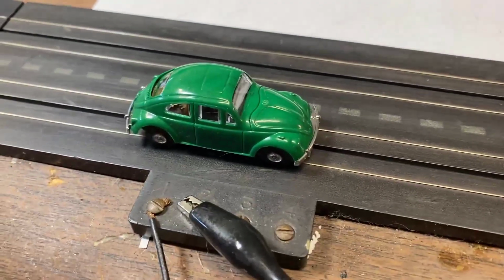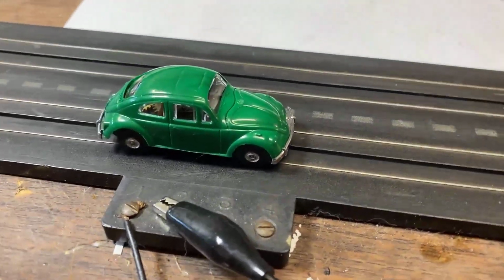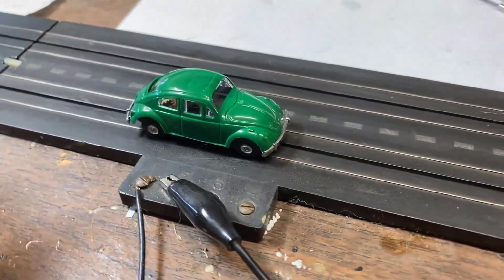Again, that's been on the bench. I've been having fun with it all week. I'm probably not going to put it in the collection right away. I'm still going to have some fun with it now that I've got the windshield on. Looks just even that much better.